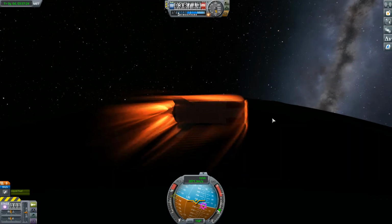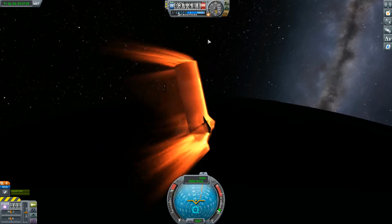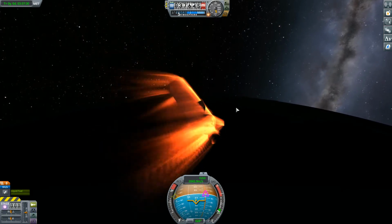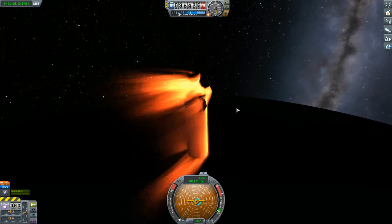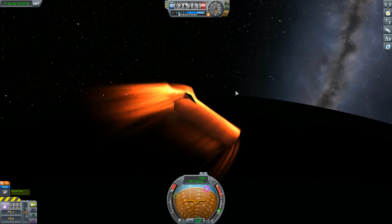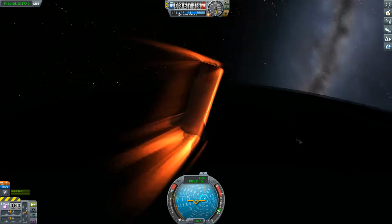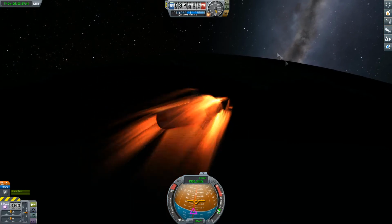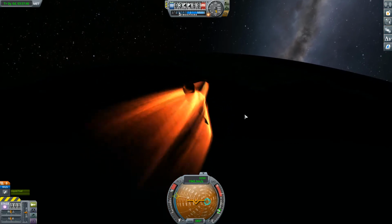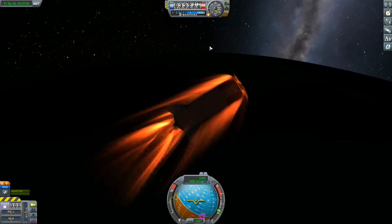Here is the booster from our Minmus stage so long ago, finally dipping down into the atmosphere. It was up at what, 200,000, 250,000 meters, so it's coming back down to Kerbin after 25 long years, perhaps, and it looks like it may be a land landing, although it could overshoot and hit into the water. We'll just have to wait and see in about, I'd say, 5 minutes.